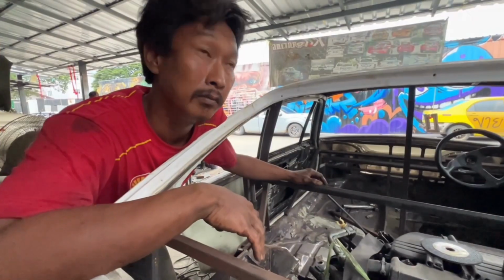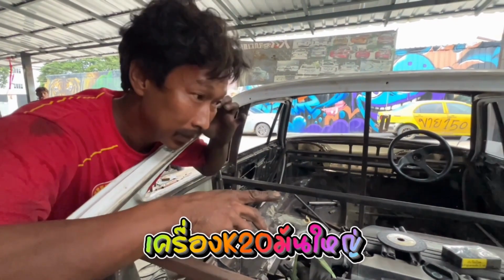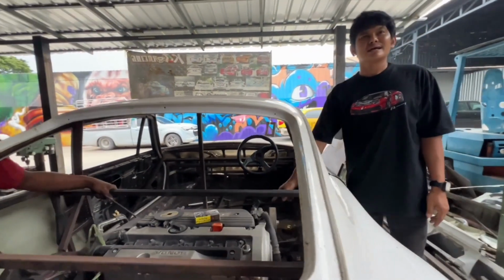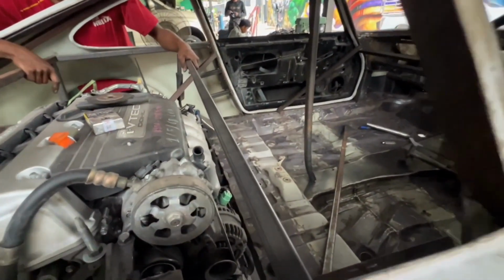Why is it a two-seater? It's because it's a coupe. That's why it's a two-seater. Yes, that's right. And it's good. You can actually sit in the back too. The back seat is usable, but it's really small. Yes, it's small. I have to mention this first.